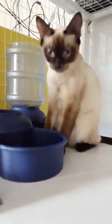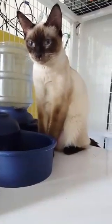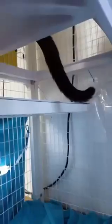Mama's penthouse. She just climbed up my back to get in here. This is how she gets in and out of the cubby with the kittens.